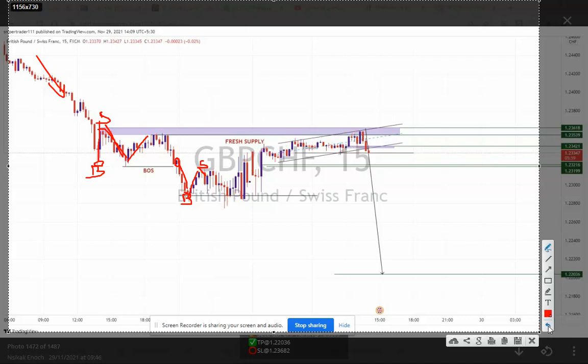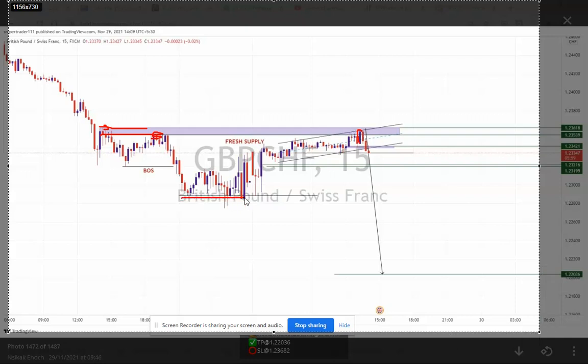Here we have sellers entry. We have the sellers around this area. We also have the sellers around this area. So when I draw the two lines, the two areas, it becomes a zone. And that zone is where the sellers finally enter the market. This is where the buyers entered, right? This is where the buyers entered. So here, this is where the sellers entered. Meaning, if the price comes to this level and the market does not reverse, it should go more down.